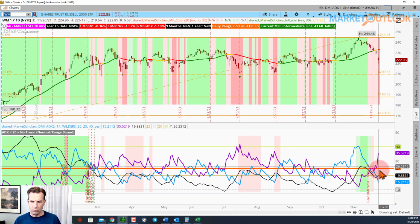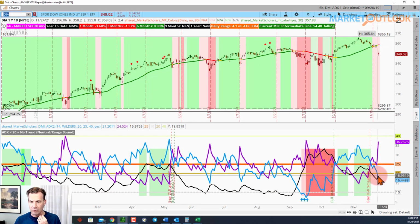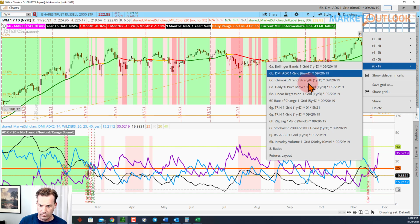Big breakout pattern on the Russell. So well below 20 on the positive, well above 30 on the negative. Big breakout pattern there, and a big breakout pattern on your diamonds. Well above 35, easily below 20. So big breakouts on your directional movement. Your diamonds, your ADX is below 20. Your IWM is also below 20. So they can trend for a while. This could trend for a while to the downside according to that indicator.